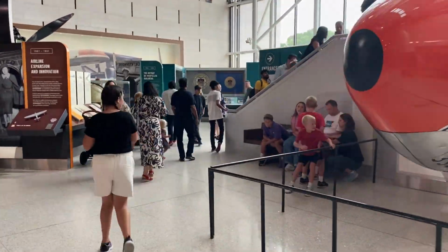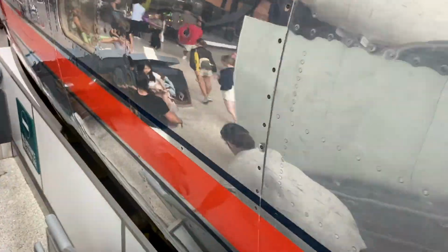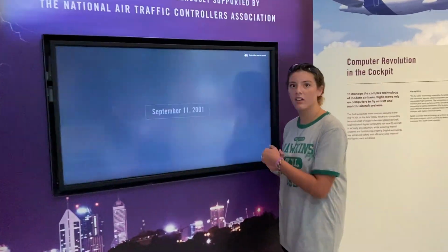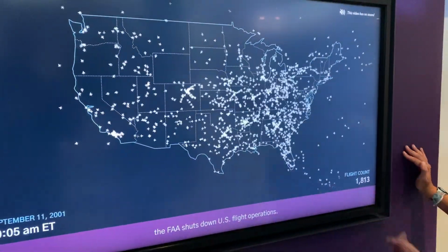You even saw the drones that they're doing now. And then we got to go into one of the planes, which looked like a normal plane, just first class. It was really cool. And then we got to stand next to one of the engines, and we also saw a diagram of how planes work. And I thought that was really cool.